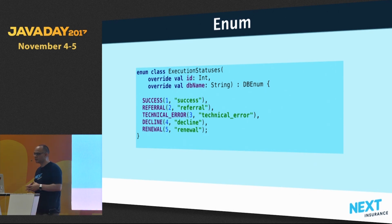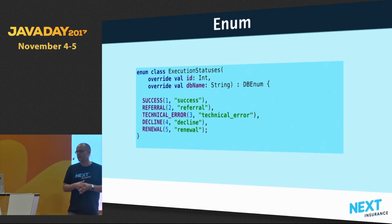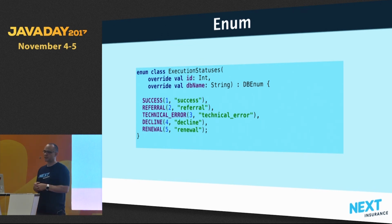And in addition, it is very hard to understand whether the enum is sufficient or compatible with what you have in the database. So for example, if you added the renewal status in the database and forgot to put it in the enum, or you removed it from the database, you will probably have problems in runtime later on. So what we are doing, we are modeling the database table into the enum as well. We have the ID and we have the string as it is represented in the database. And we are inheriting from an interface that is called database enum.